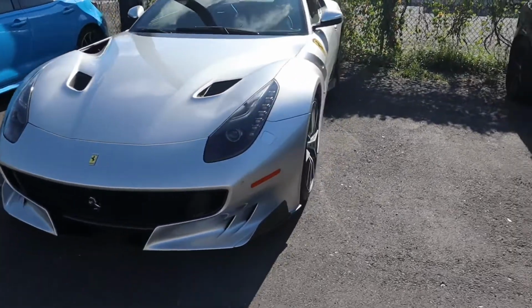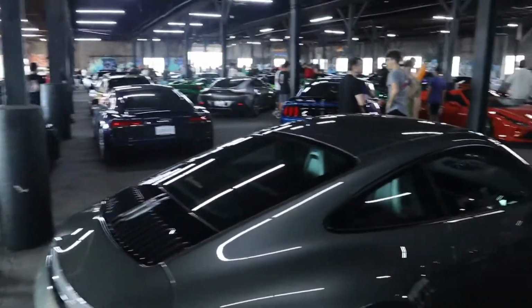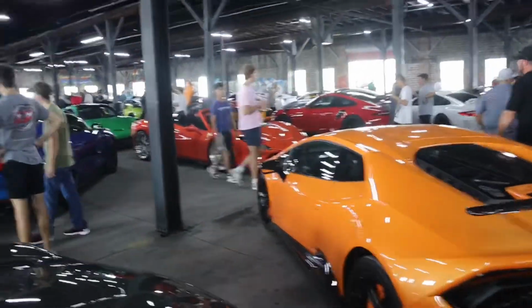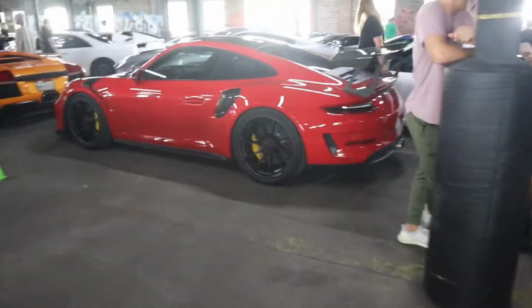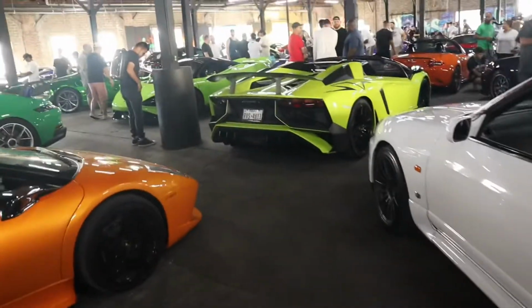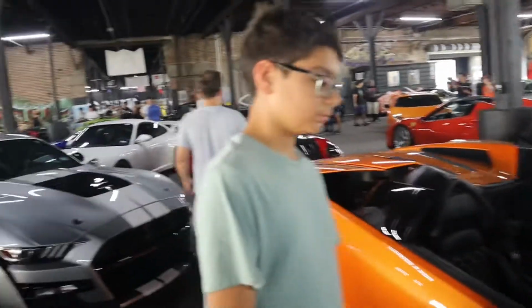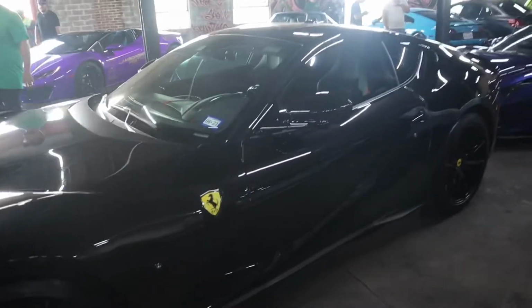Gorgeous. Yeah, it is. The crazy lineup of cars we got. R33. And we just got the Aventadors, McLarens, GT3 RSs, and then we've got a bunch of Ferraris over here, A12 Supercats.